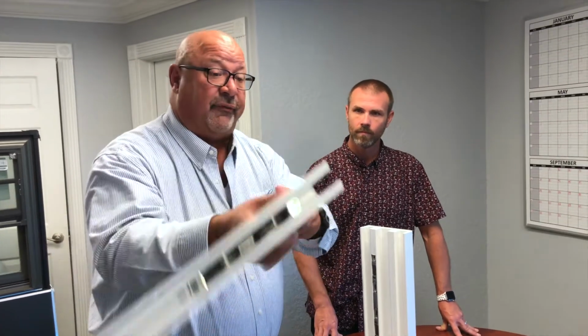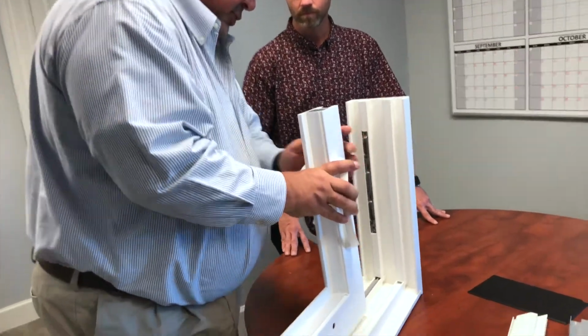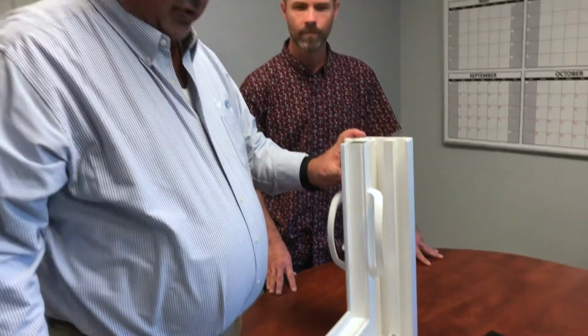If it were vinyl, it would develop a flat spot, so that the first time when you go to open that door, it's going to go, not a very comfortable feeling to it.